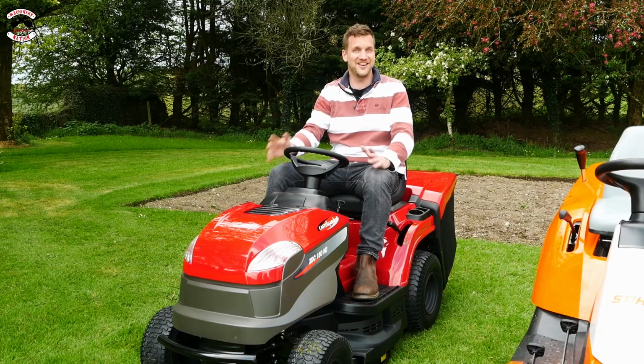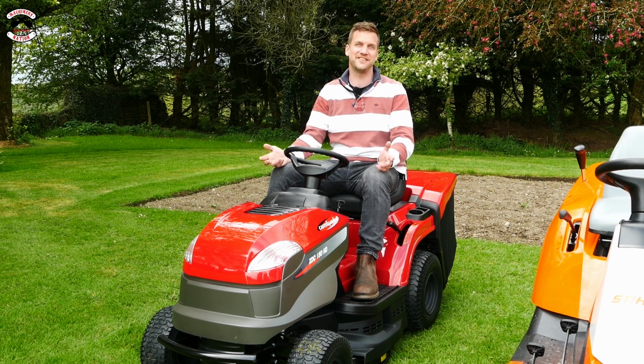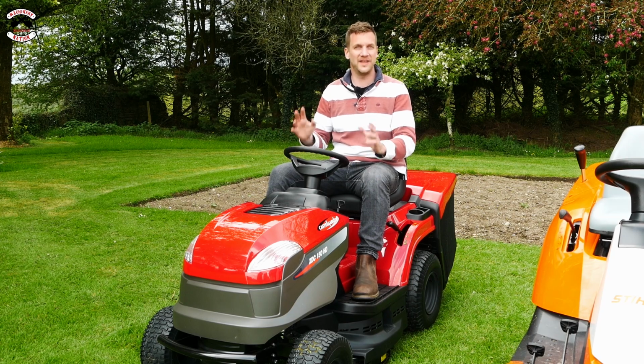The Cassa Garden is a nice little machine. It's really compact for its size and it has loads of grunt. The only negative I'd say is that you can't get off the seat without the mower stopping.